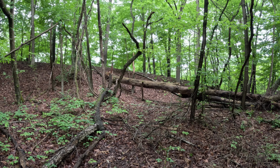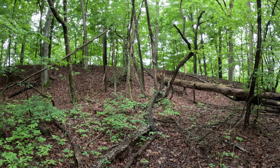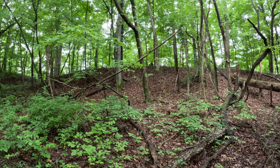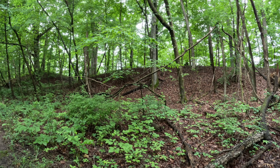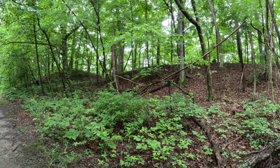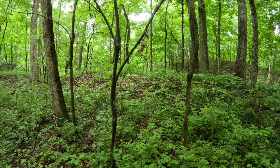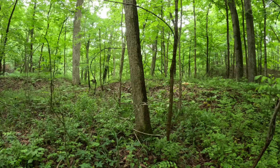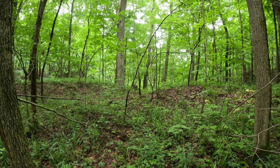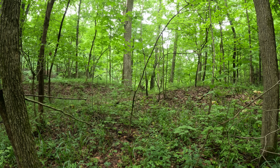The Hopewell culture built massive earthworks all over Ohio, and they weren't just local. They had a trade network that stretched thousands of miles. Artifacts from as far away as the Rocky Mountains have been found here. Right up here we can see one of the gateways in the walls. Some of these gateways were aligned with the rising and setting sun during the solstices and equinoxes. This place was kind of a giant calendar.